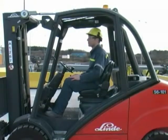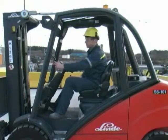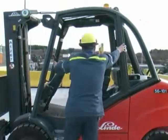Now dismount. When dismounting, carry out all-round checks, including the floor area. Key out, look out, rear end out.